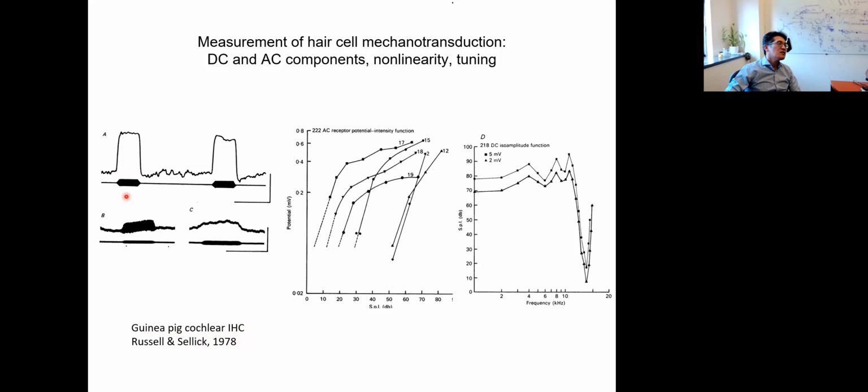When they applied tone bursts, they found that there is a DC offset of the receptor potential. Not only AC, but they also saw DC offset during stimulation. Another interesting thing is that they observed nonlinearity in the receptor potential versus the sound pressure level applied to the inner ear. And they also found that the receptor potential is sharply tuned at a certain frequency. These observations were reconfirmed in follow-up studies.